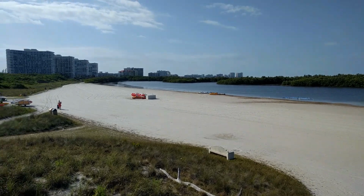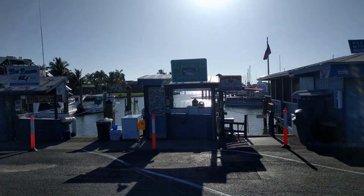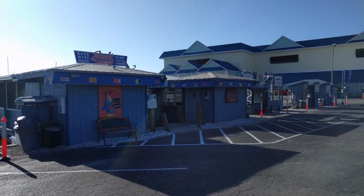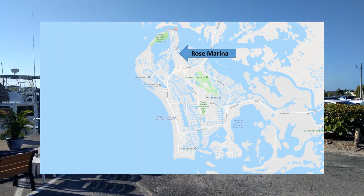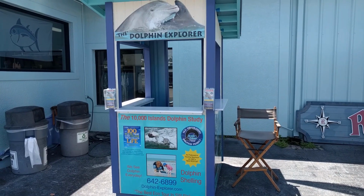Okay, so I had plenty of time to walk the beach, do some swimming and relax, but I wanted to hop on a boat and get out on the water. Marco has plenty of options for fishing charters, shelling cruises, or sightseeing trips, and a lot of them leave from Rose Marina. It's on Marco Island, but not very close to the beach, so you'll want to drive there.